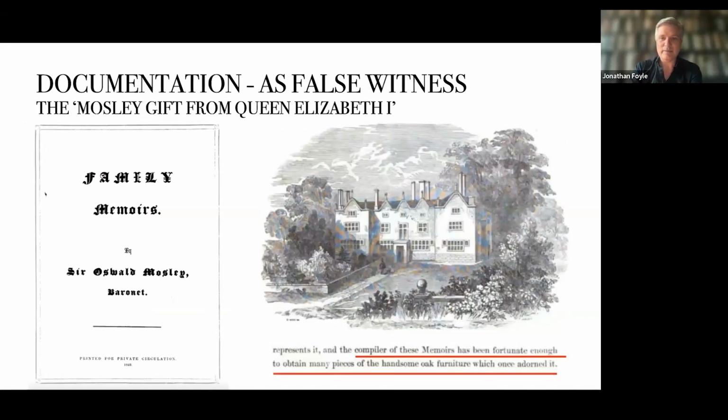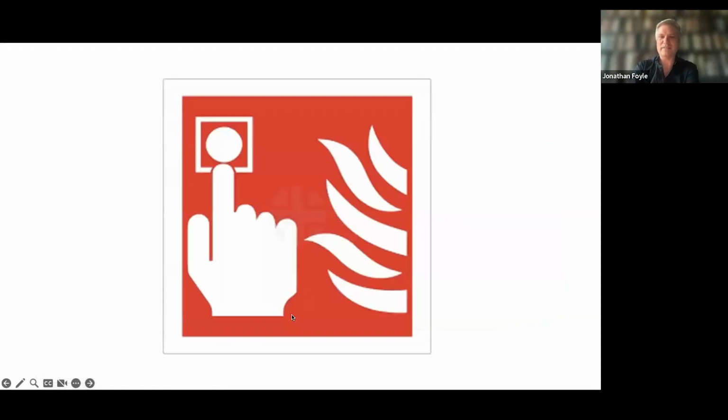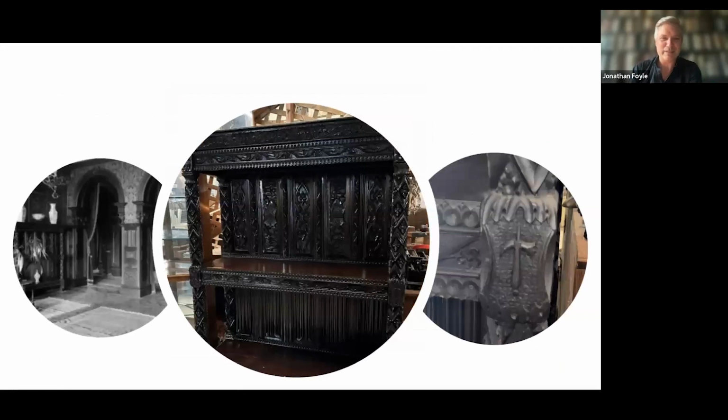This is the book of family memoirs, and he explains to us, he's very pleased, because he says the compiler of these memoirs has been fortunate enough to obtain many pieces of the handsome oak furniture which once adorned it. This is 1840s. Can you think of who might be involved? And yes, we see at Rolleston work by George Shaw, the acknowledged forger, is at work.